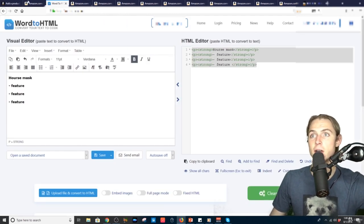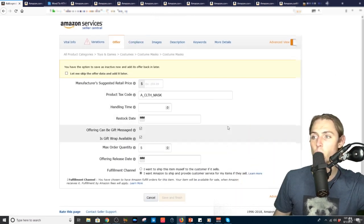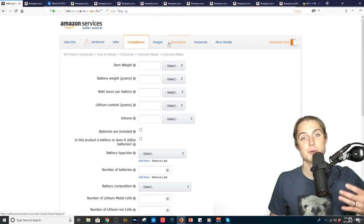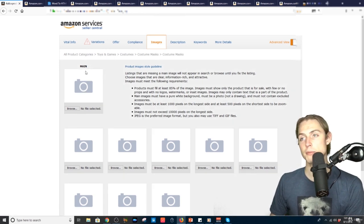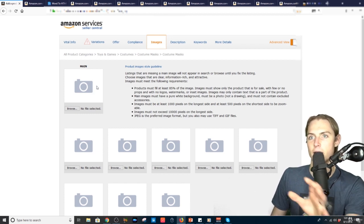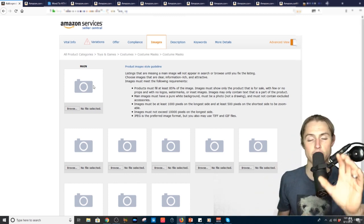Make an HTML description, and on your offer, nothing really there, but make sure you add that max order quantity so you don't run into any issues. Choose, I want Amazon to ship it. Compliance, if there's anything that's relevant, make sure you fill that out. Images, put in your images. Clickbait title, you can do something neat like water in the background. If it's a waterproof product, then you can put your packaging there. The main goal of that is to be different than other people. Like literally even just flip.